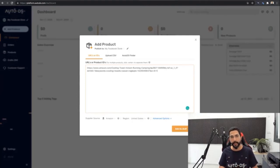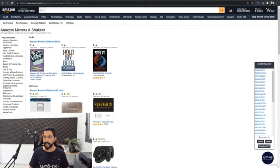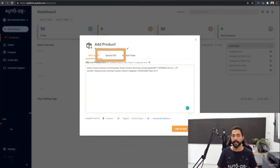There's also a third way of doing it by adding multiple products to your store by simply taking the AutoDS extension and grabbing all of the item details that you have on a certain page, extract them, export as a CSV, and then import that CSV file by clicking on Upload CSV right here. So for now, this is what I did just to add it as a draft section to my store.